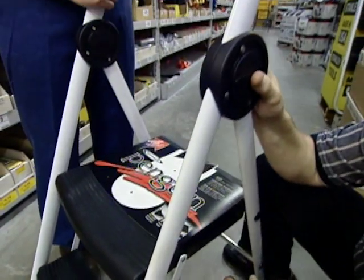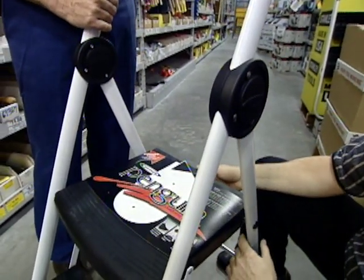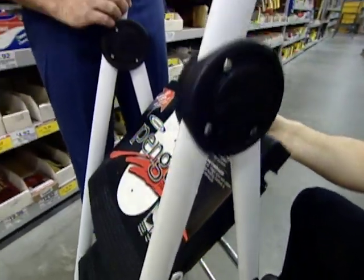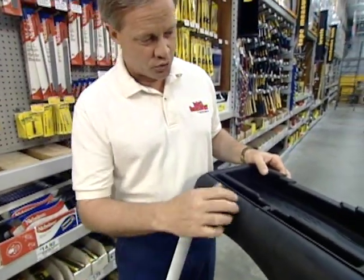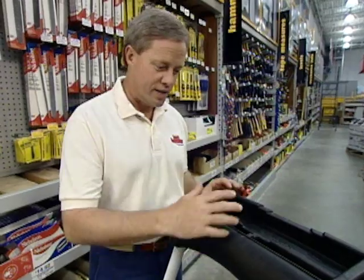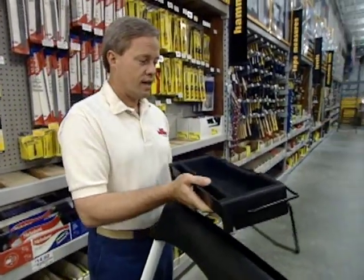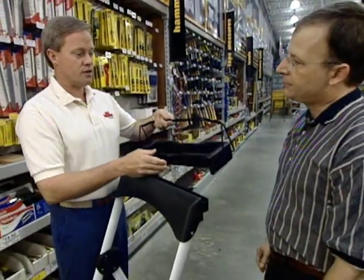And there's a no-pinch hinge. You're not going to be able to catch your hand in this, and you can just raise the shelf and up comes the ladder so you can take it out of the way and store it. You know, it's also great the way they put the tray up here. Any platform ladder needs a tray, but this one's a little unique in that it lifts right out, has handles. You're able to carry it around as a tool caddy.